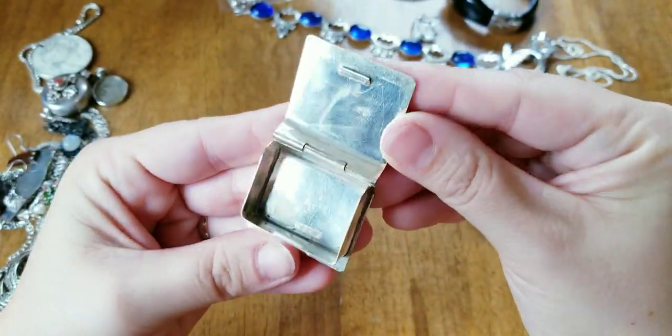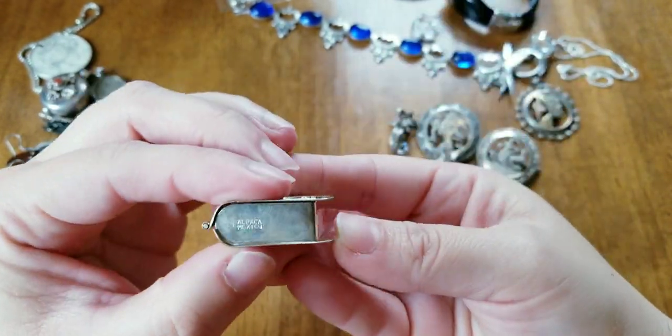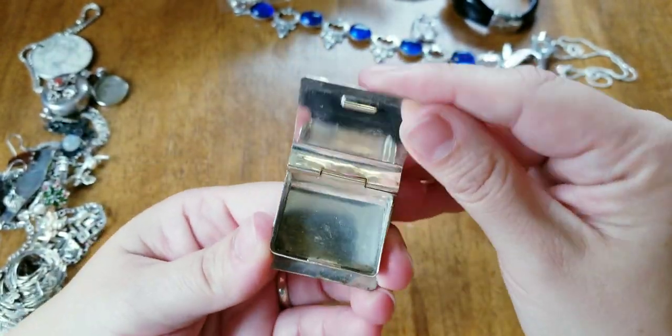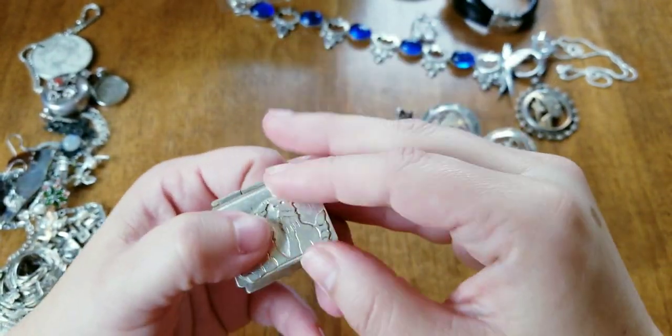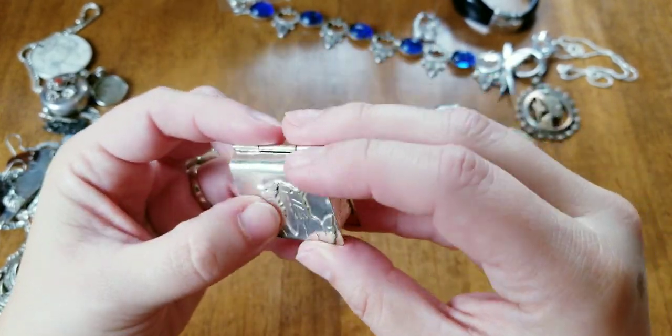Then, oh my god, I remember when I saw this in the lot. It's a little box. Look, and it has two little wolves. However, it is alpaca, but it's still cute. I do collect boxes, but if anybody's really interested, I can sell this to you. If not, it's going to go in my curio.